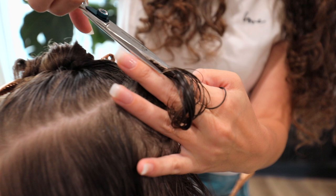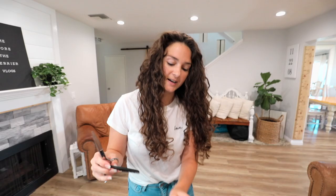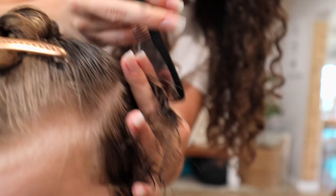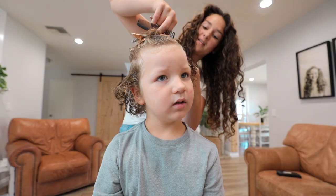Yeah. Oh. So I'm just using his hair as a guideline as I go around his head. So what I have already cut, that way I know where I am cutting. So it's the same length all the way around. Yep. Oh, sorry.